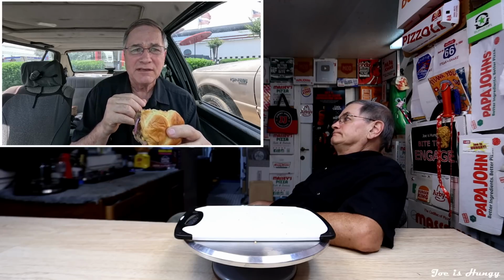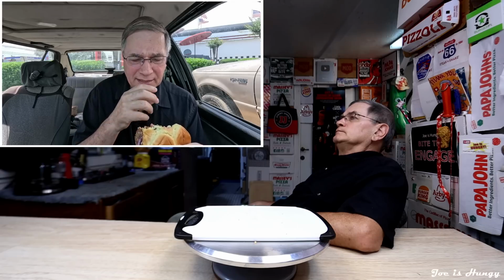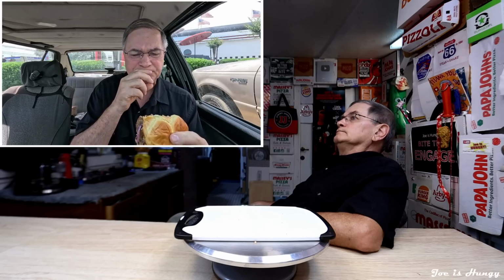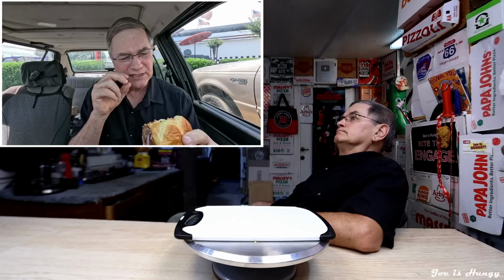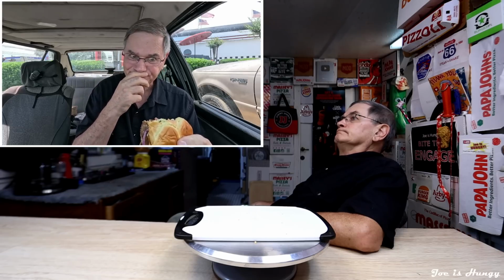Boy, I would like to see these things a lot hotter than this. It is very meaty, almost a little dry. I can actually taste the bacon, not picking up on those onions too much. Don't see too many of those in there. I haven't hit a pickle yet.